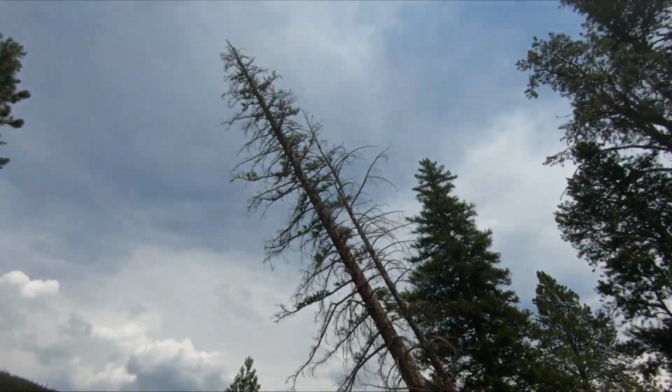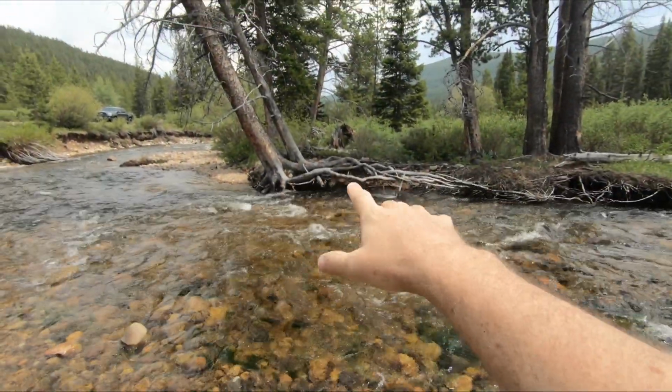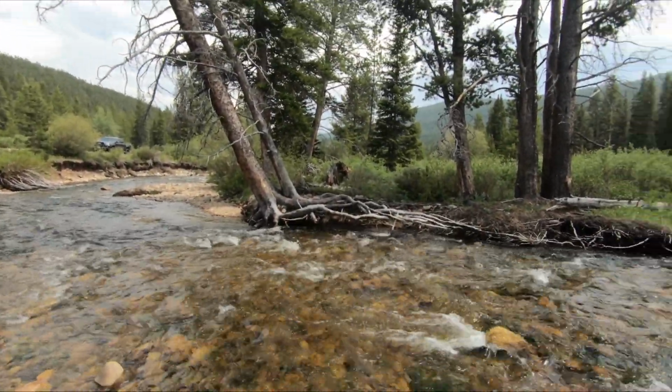You can see this one's leaning over. You can see it's not dead. There's still green on it. And if anybody has dug underneath it, I'm sure it didn't help that tree any.